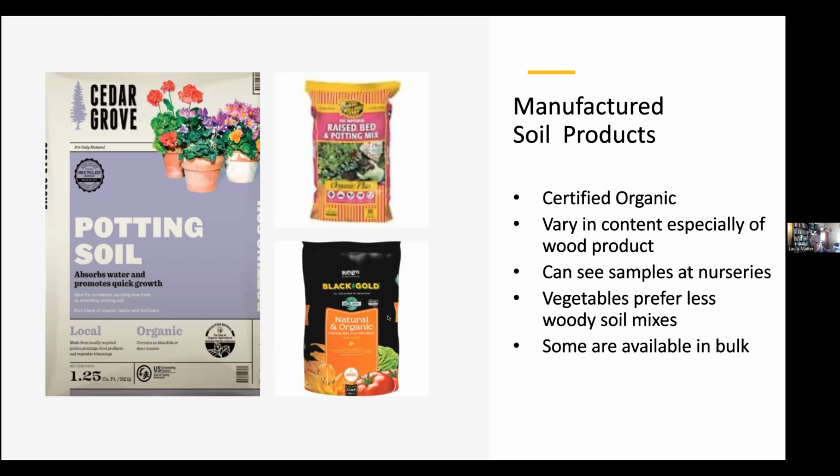So, different qualities, different things that you're looking for depending on what you're growing. If you have things like blueberry, they're going to love the Kellogg soil because they like woody soils. It's good for them. You can, at some nurseries, see examples of the soil and feel them, look at them. Sky Nursery does that. So do some of the other actual nurseries. And many of these are available in bulk.